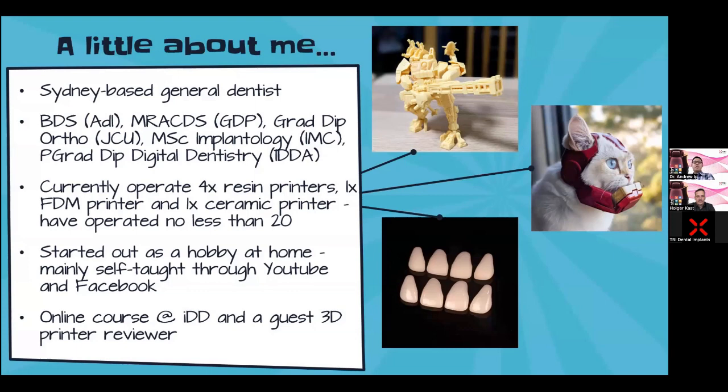I basically learned a lot of this myself through YouTube and Facebook. So, not so peer-reviewed sources of education, but it is what it is. Now these days, most of my 3D printing is dental related. I actually do write 3D printer reviews. The Institute of Digital Dentistry are the guys who review intraoral scanners, and just this year they released a big article on many of the 3D printers on the market for dentistry. There are about 14 printers there, and I wrote reviews on 9 of them because I've used so many. If you want to check it out, just look up the Institute of Digital Dentistry and it'll be on their blog.